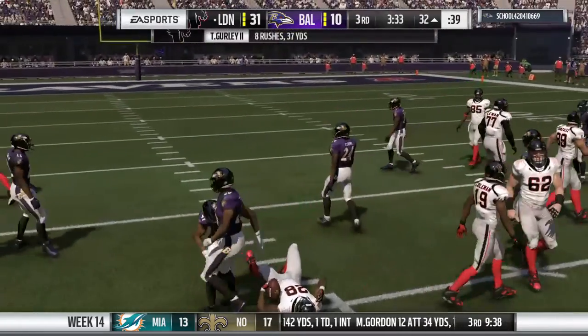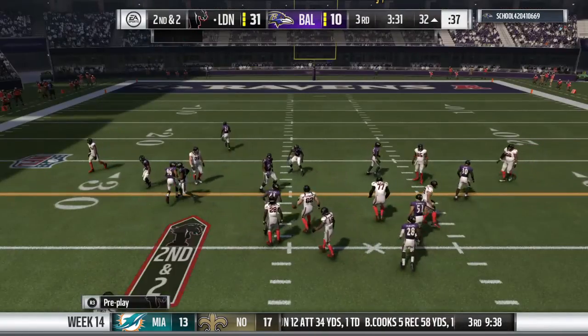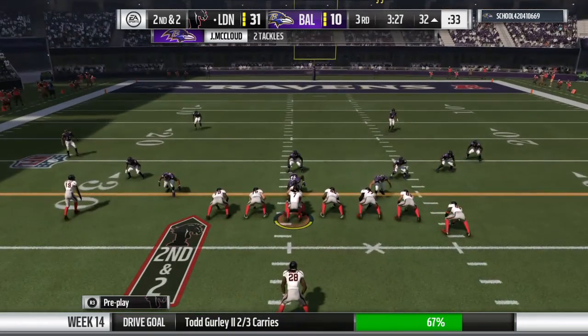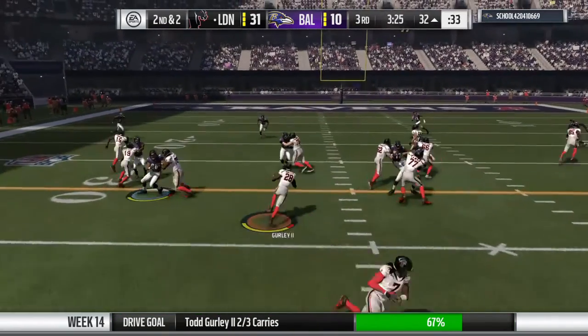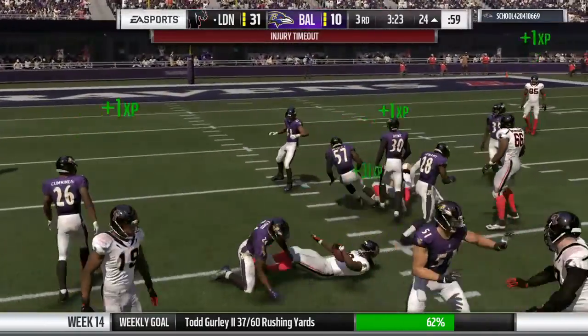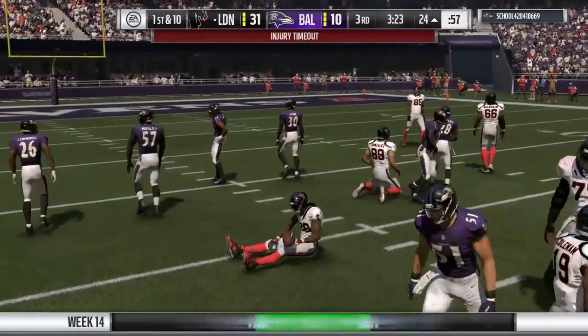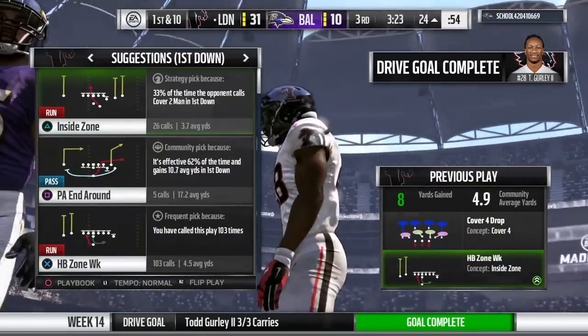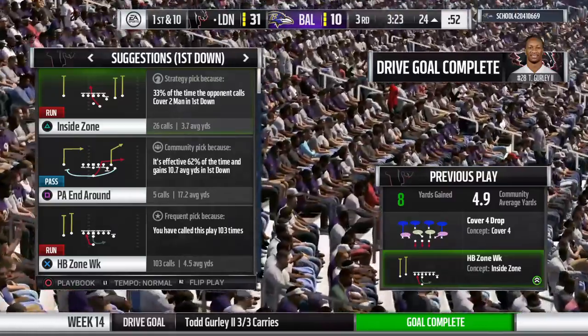And down inside the 35, he goes to the 32-yard line. A good run there on first down, and it'll leave them with a 2nd and 2. They'll stick to the ground game with Gurley. And they'll be inside the 25 now at the 24. Now it appears we've got an injured Raven down there on the field. While the training staff takes a peek, we'll take a break.